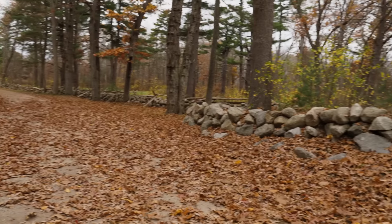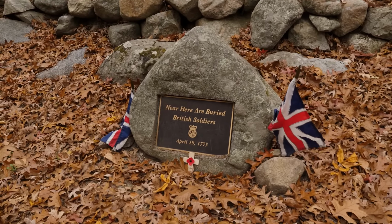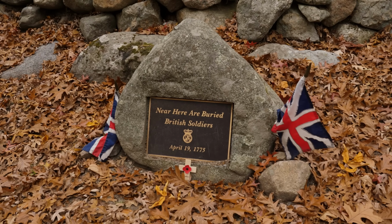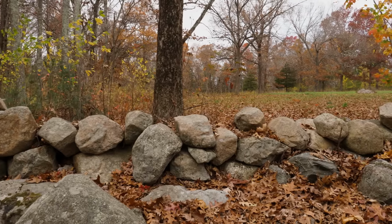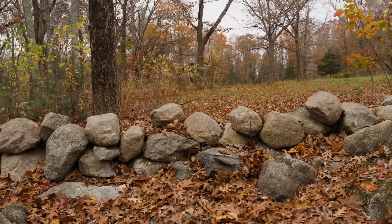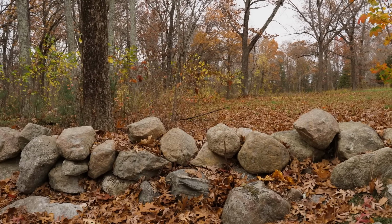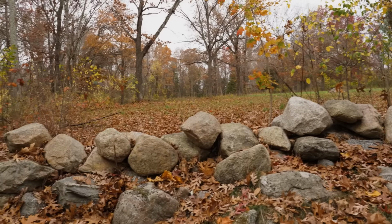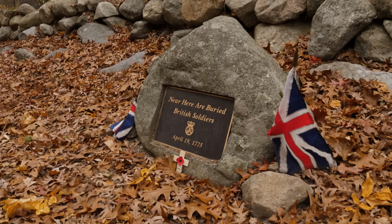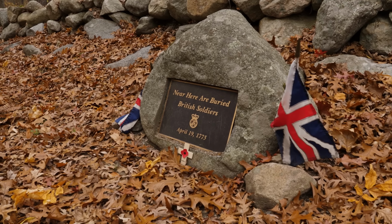And again, as we approach the bend of the Bloody Angle, we see another marker here. It says near here are buried British soldiers. And it's really not for certain how many died here. Maybe around 8, maybe less, maybe more. Probably 2 or 3 times that wounded. But yeah, this was a fatal funnel for the British as they were trying to get the heck out of here.